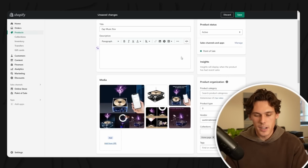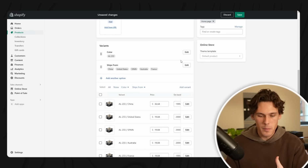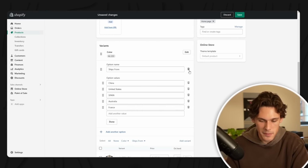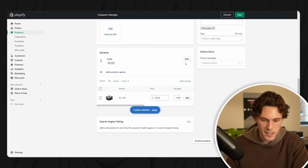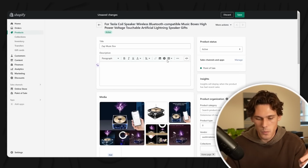We'll come back to this product page if we need to in the design of the store, but for now I'm gonna cover a couple of the things that are more important. Like the color, these are where the variants are. So you can change the colors, or you can say where it ships from. Definitely don't wanna say where it ships from, so I'm gonna delete this variant and the color. There's only one color, so we're gonna delete actually both variants because there's only one option. But if you've got multiple, that's where you add colors, and that's when they can get like the drop down and select what kind of color that they want of your product.